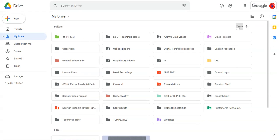This is how you are sorting whatever's in your drive. I would suggest, and again, this is personal preference, but I would suggest by name, because in that case, all of the folders are always going to be in the same order. So then navigating to a specific folder will be a little bit easier. Okay, so this alphabetizes them. The only one out of alphabetical order is this one because it has an emoji to start. But it alphabetizes them, so everything's going to be in the same spot every time I look at this.